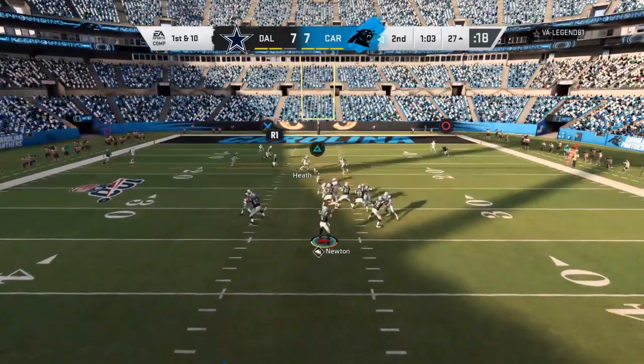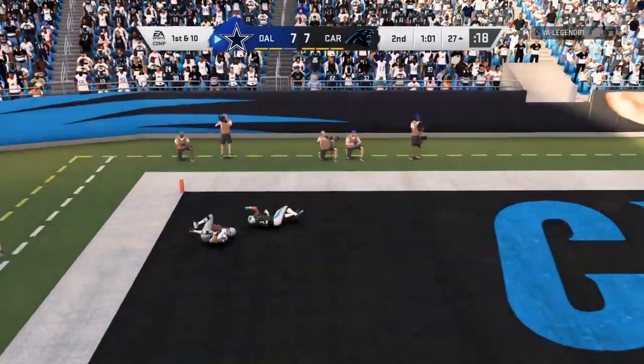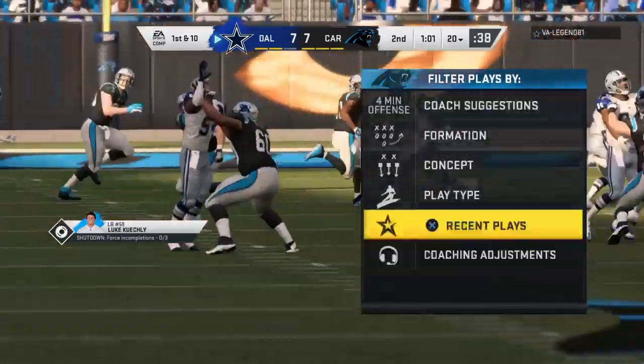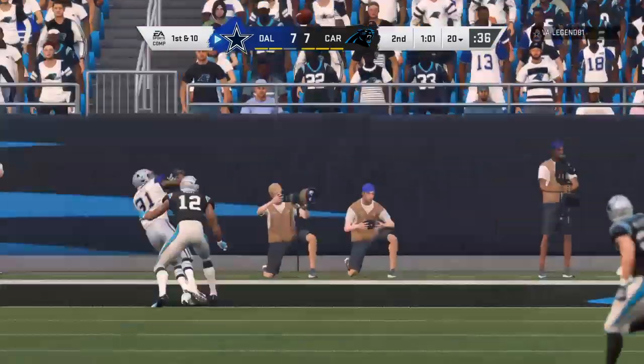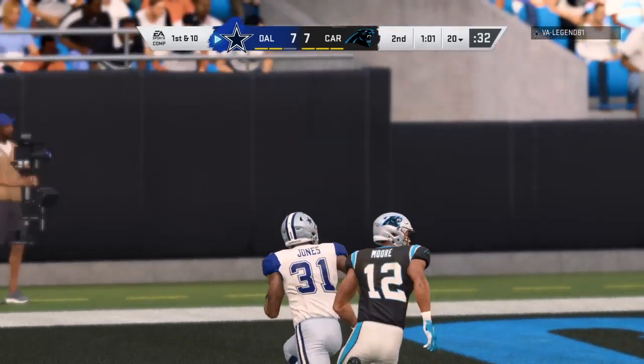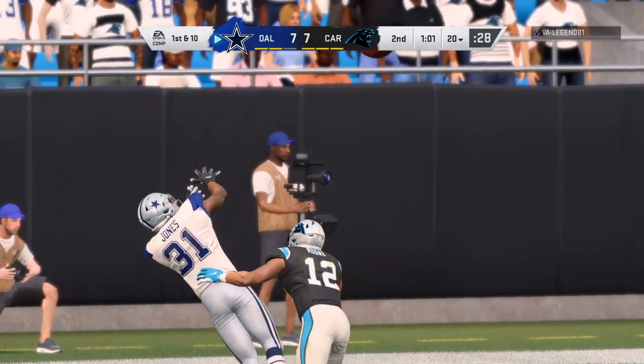Now following the interception, here's Newton. He's going to take it, and it'll be intercepted. Picked off, Byron Jones. And a big turnover there as his guys will get the football back. Well, that's a drive killer right there. Not a really confident throw either. This one was kind of up for grabs, and it's going to come down in the hands of the wrong team.